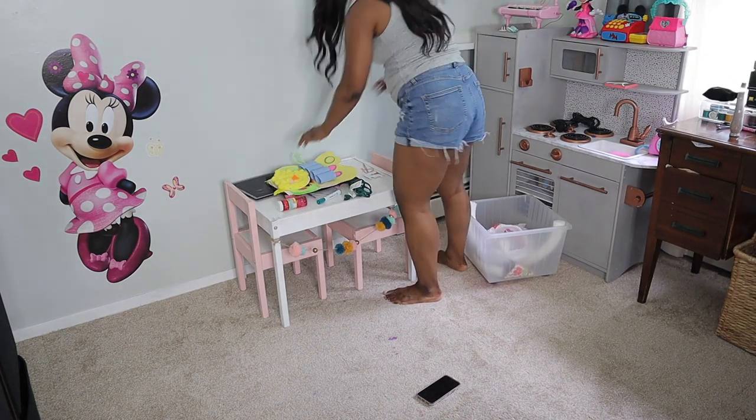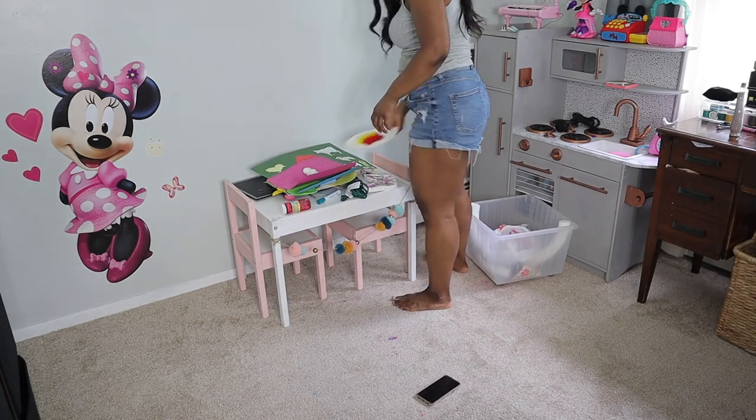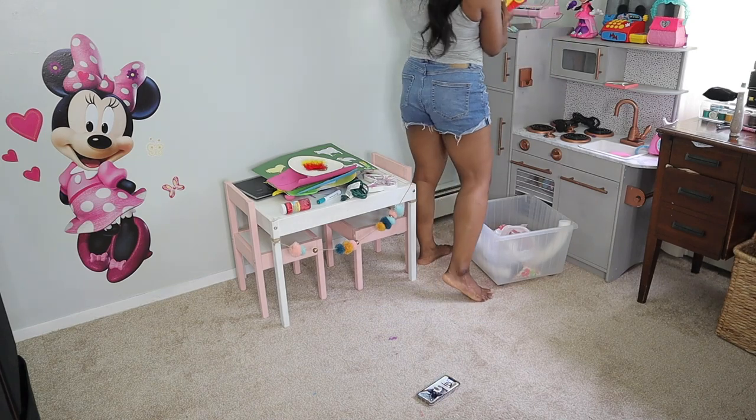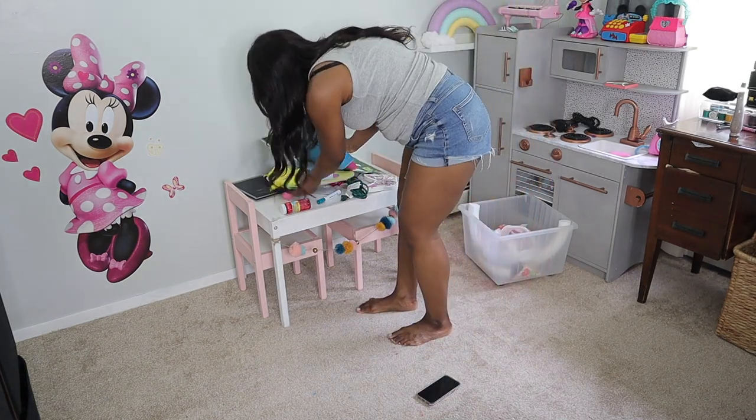And taking the bin of toys and putting it under the sewing machine, I feel like it opens up the room a lot more. There seems to be a lot more space, but let me know your thoughts down in the comments.